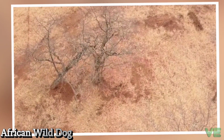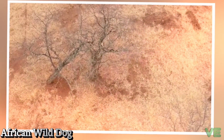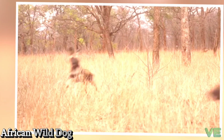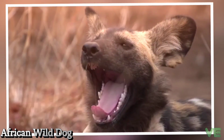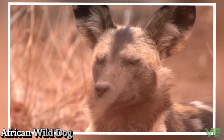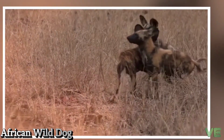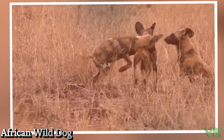Once the pups reach the age of 8 to 10 weeks, the pack abandons the den and the young follow the adults during hunts. The youngest pack members are permitted to eat first on kills, a privilege which ends once they become yearlings.